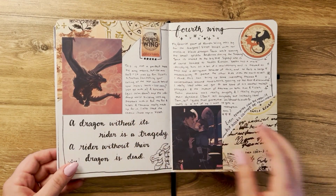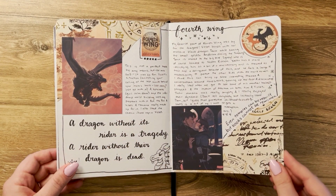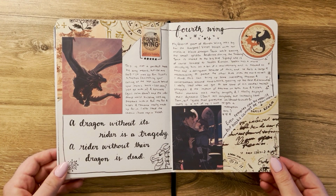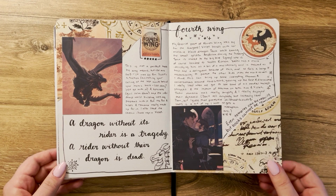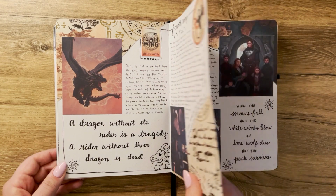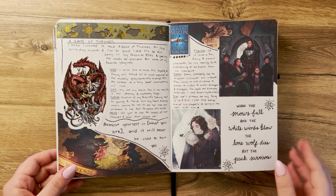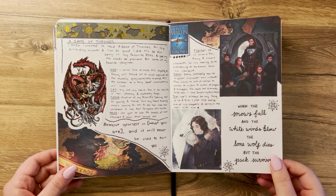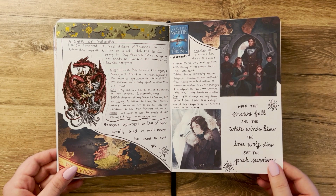And of course, Fourth Wing, I ate that up for sure and loved the dragons, so I had to make a spread for that one as well. And like I said, one of my favorite book series of all time, A Song of Ice and Fire, I made this sweet little book spread. I had a lot more to say, but I knew I would go crazy.